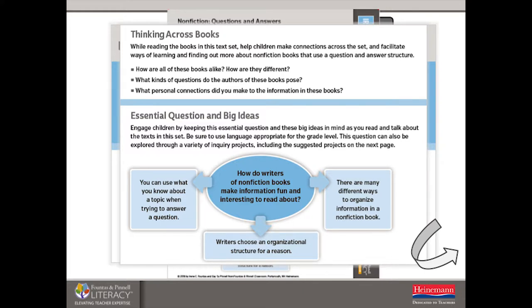What does it sound like to think beyond the text when I'm talking about four texts, right? What does it sound like? Give me some language. How do I model this for kids? Then it's going to give us the essential question.